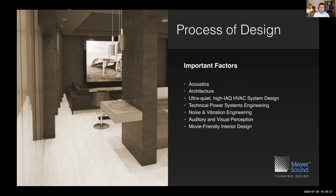It's very much a collaborative process, and we're looking at specific auditory and visual perception metrics while we're designing these rooms. The DNA of this company is all about the physical and perceptual metrics that drive immersion and remove distraction from a viewing experience. And just leading from that, that drives a movie-friendly interior design.